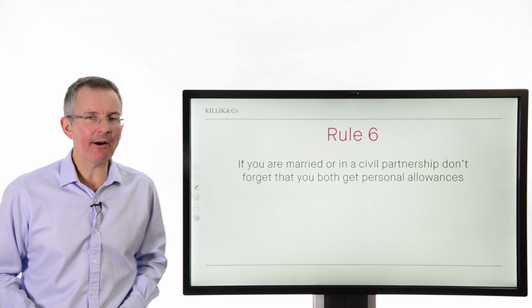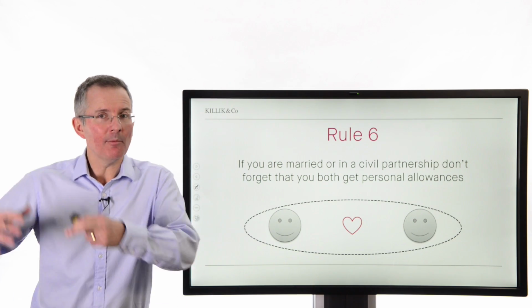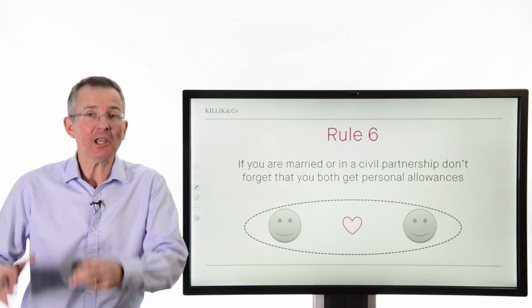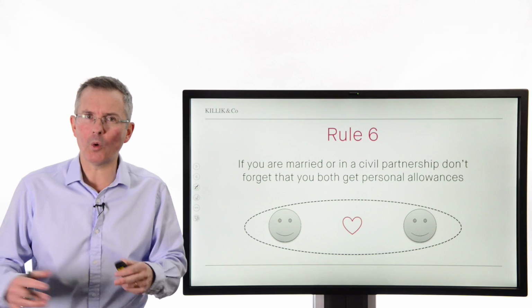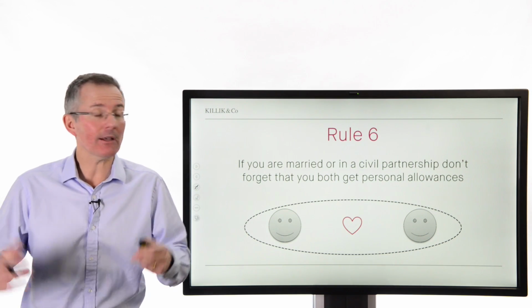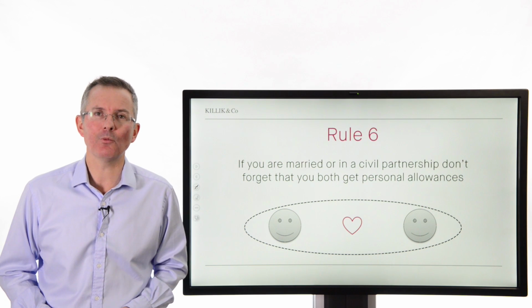Number 6, if you're married or in a civil partnership, don't forget a lot of the stuff I've talked about you get twice. Personal allowance for income tax, 1 each. Capital gains tax allowance, 1 each, and so on. And ISA allowances, 1 each, and so it goes on. So as a couple, think about how you can as a unit act in a tax efficient way.